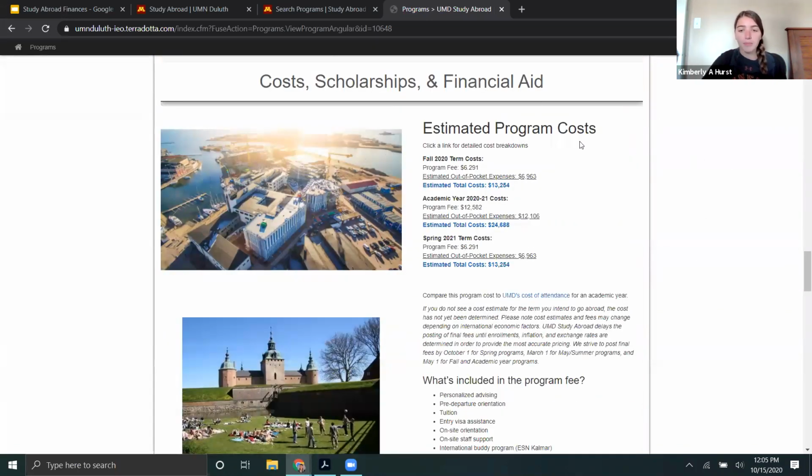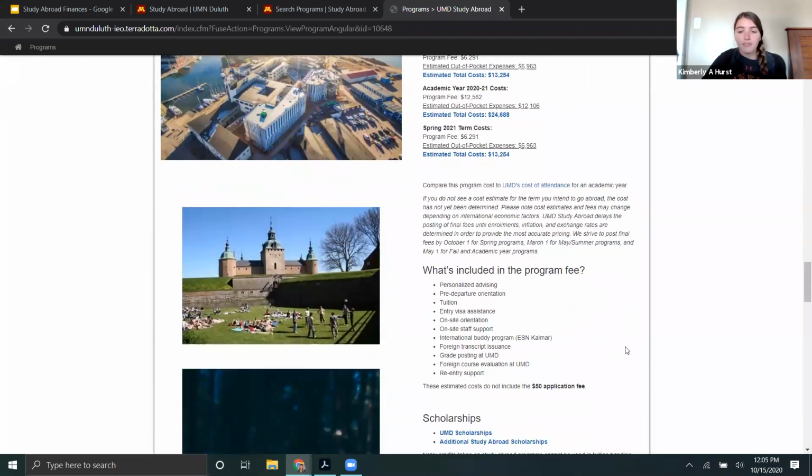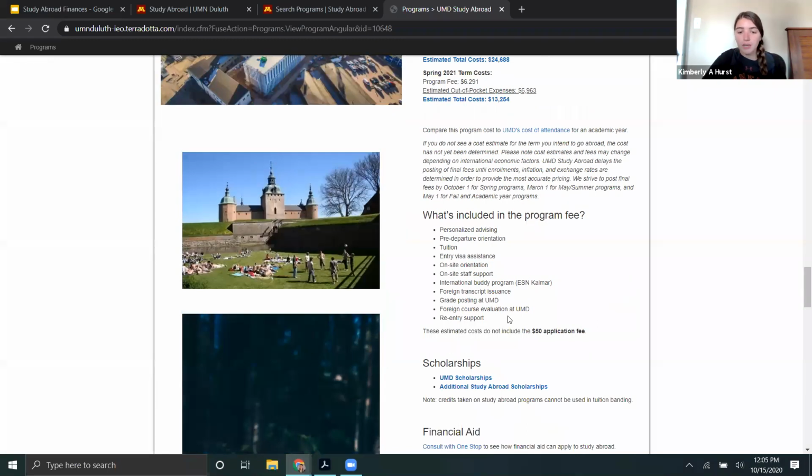And so the estimated program cost is made up of the program fee, which varies widely depending on the program. And this program fee can include a lot of different things. So if they are around the same price, they could still include different things. So this one, for example, has an international buddy program that's specific to this program. Some programs might have airport pickup and drop off. Other ones might have excursions included. So here you can really see what's included in that program fee.